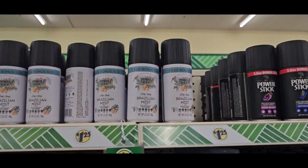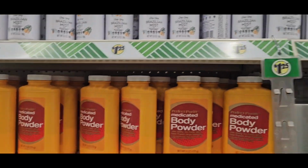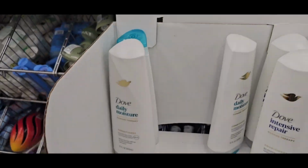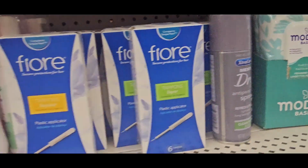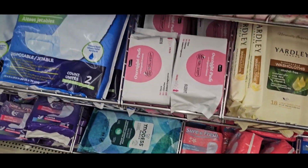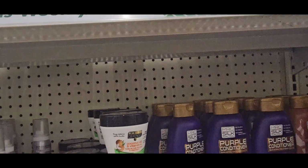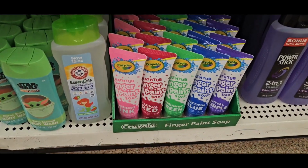Okay, I see that they have restocked. And it's full. This is the men one. I never did run across the women's. They really sold out of that pineapple, and they got two conditioners left. But yeah, see that they restocked more of the finger paints.